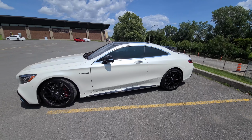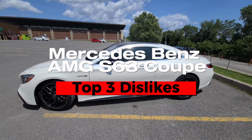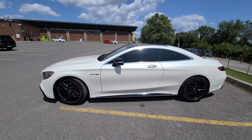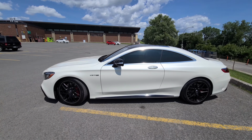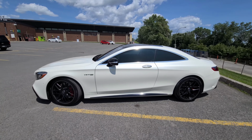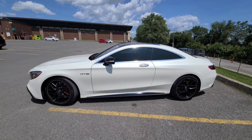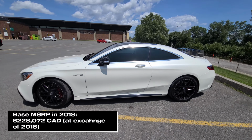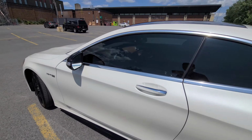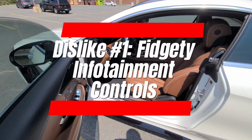So let's get started with the things I wasn't too crazy about on this vehicle. I mean, this car, all in all, in general, is an absolutely amazing vehicle. Of course, as a brand new vehicle, it was very expensive. We're probably looking at about 170,000 US dollars. We're looking probably at a little bit over $200,000 Canadian. So let me get started anyways with the first thing that I wasn't too crazy about.